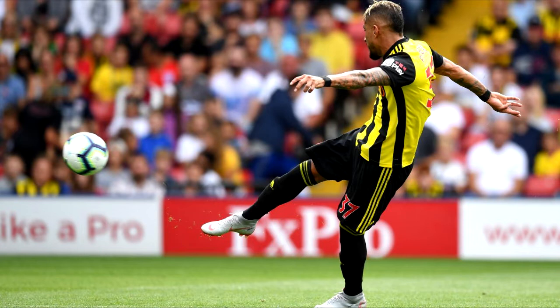And Watford doubled their lead 10 minutes into the second half when Roberto Pereira got his second of the game. Not as good as the first, but it was almost gifted to him by Brighton, who gave the ball away on the left-hand side, and the Argentine just ran. He charged into the box before curling the ball past Matty Ryan. And that's how the game ended.